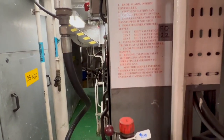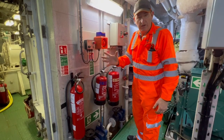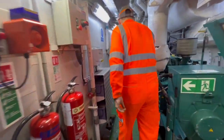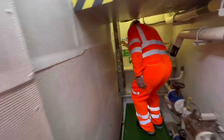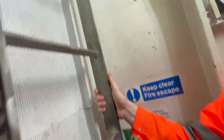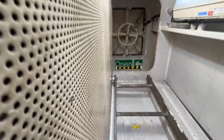In an emergency, we need to get out of the engine room. If we're stuck in engine room number 1, we do have an escape hatch. So if we come this way and duck our head, and up there we have an emergency escape leading onto the car deck.